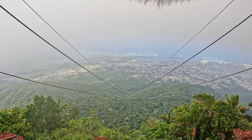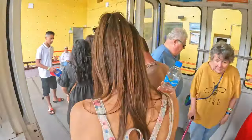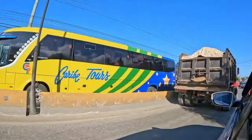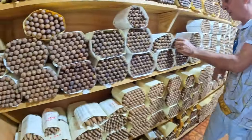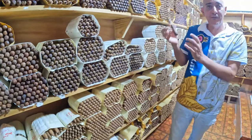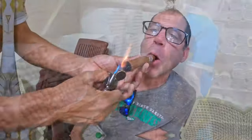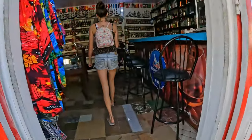That looks intimidating. Here is the premium one, premium here. Dominican, Cuban, Nicaraguan double wrapper, premium. It's from three different countries, double wrapper, premium, medium. This. Play from Ocean World.